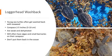So if you were to happen to find a washback, do not put them back in the ocean because they're not able to make it back out to that seaweed bed. You can bring them to a lifeguard stand or to the Marine Science Center.